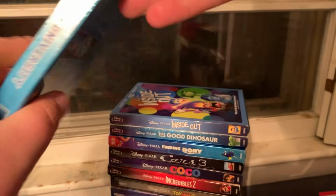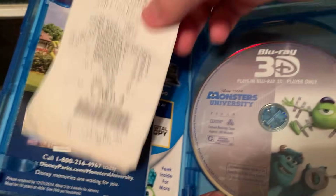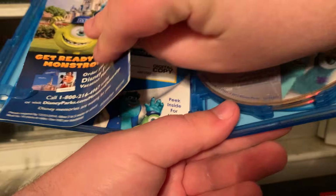I'll open this up. And yeah, I kept the receipt. I don't know why I held on to it. But there's this thing and Disney Movie Awards. This was the very first Disney Movie Awards code I ever entered in.